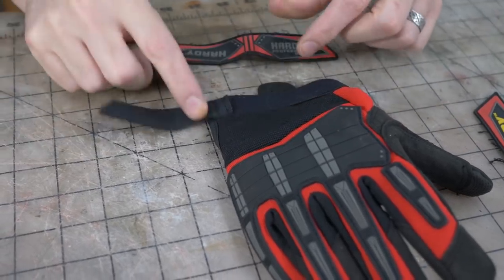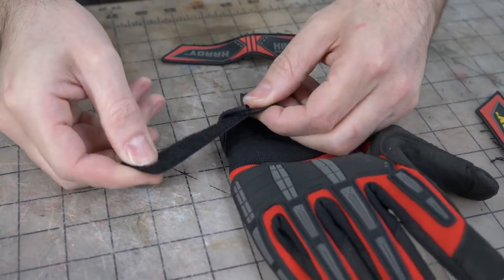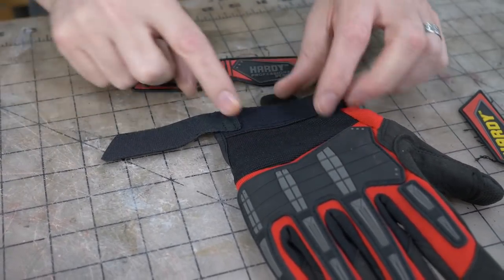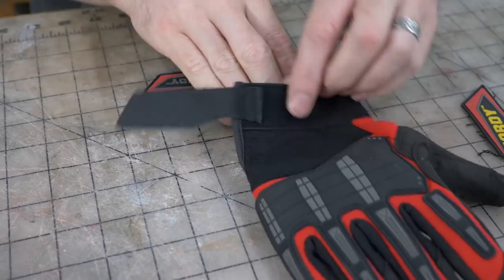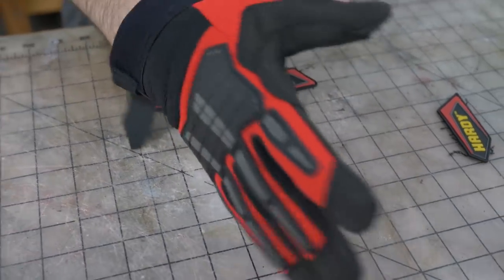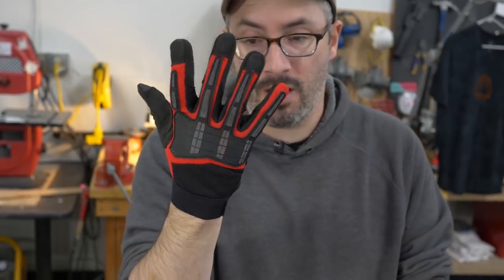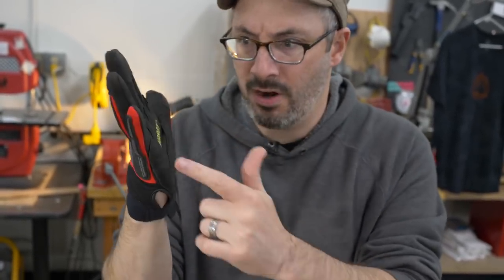So removing this actually took the Velcro part off, and I need it to close it. So I took this off of the logo part and just stitched it on with the sewing machine. So now I can snug this whole thing on and Velcro it up. It's looking pretty good so far. I just don't like this. I'll have to figure out a way to get rid of that.